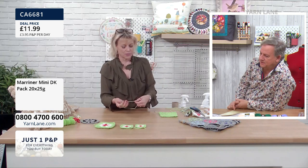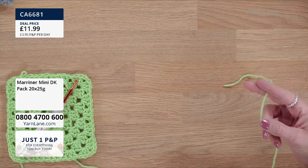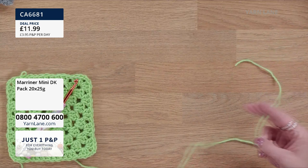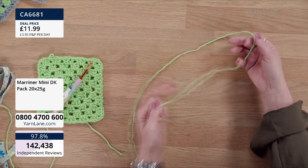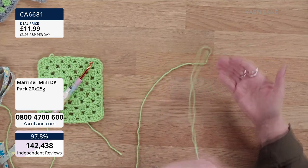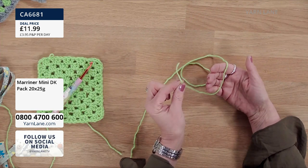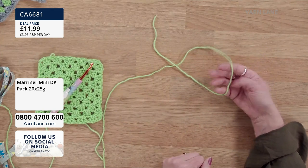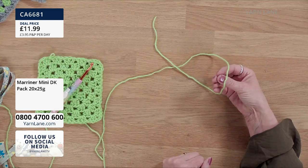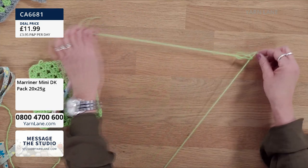Now to do that, you have your wool that's attached to the ball. It's down here, and I'm standing on it. That's called your working yarn. And then you have your tail, which is the end. Now the first thing we need to do is create a slip knot. So we lay it over our hand, and then we've got our tail. So we put our tail over our working yarn. And then with the loop that we've got here, we just reach through and pull our working yarn.